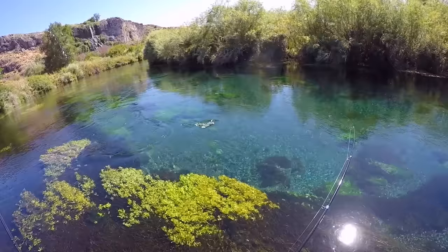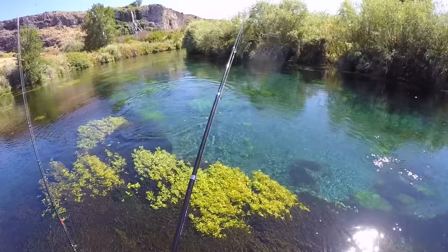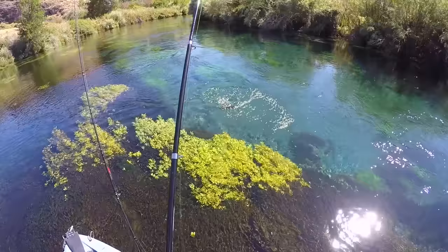Got 4-pound test line, so I have to be real careful. Well, maybe not that careful, but I have to be real careful with these because even a medium-sized trout can break my line.